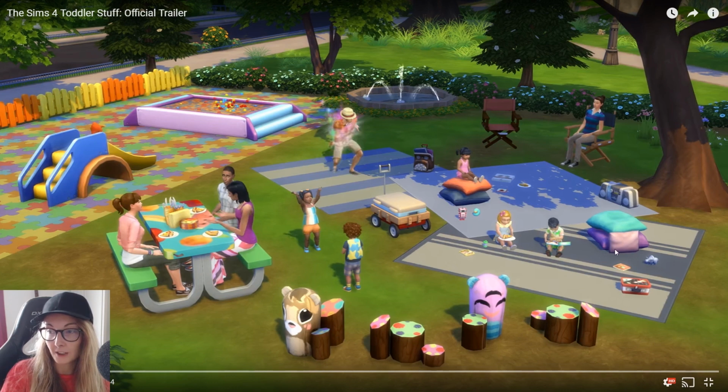Again, the cushions, which I think... Oh no, she sat on one! Sweet! So they are actually objects. That is awesome. Oh my goodness, that makes me happy. Like I said, this is very outdoorsy.